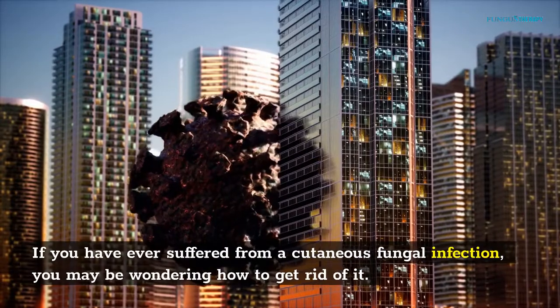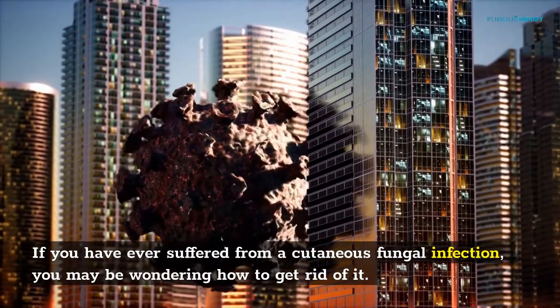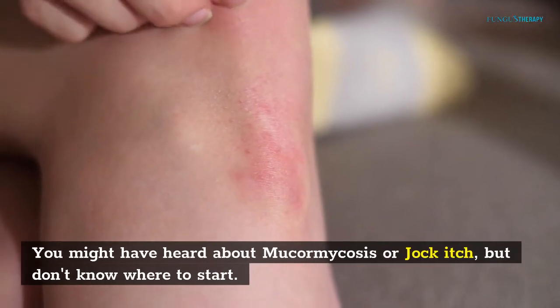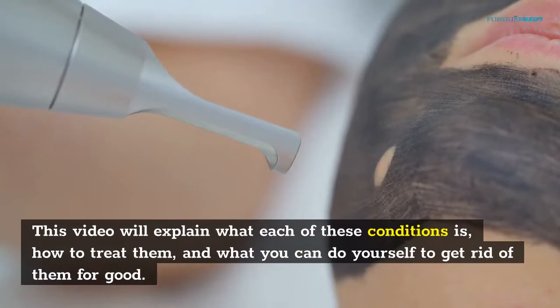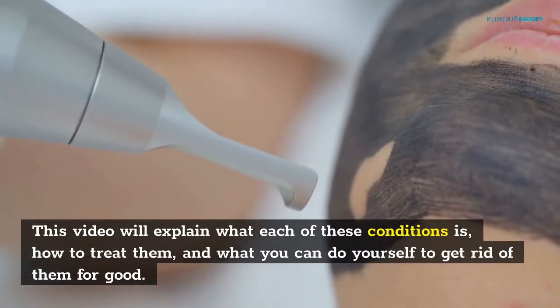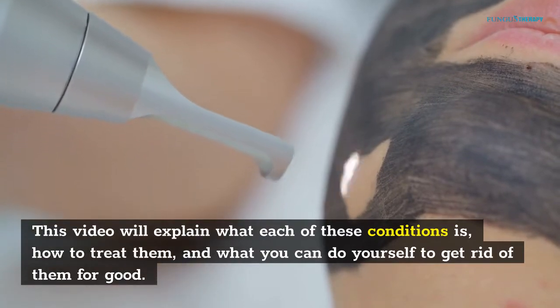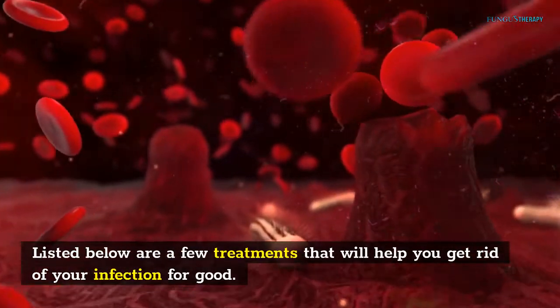If you have ever suffered from a cutaneous fungal infection, you may be wondering how to get rid of it. You might have heard about mucormycosis or jock itch but don't know where to start. This video will explain what each of these conditions is, how to treat them, and what you can do yourself to get rid of them for good. Listed below are a few treatments that will help you get rid of your infection for good.